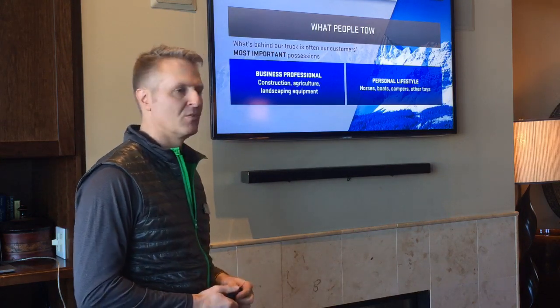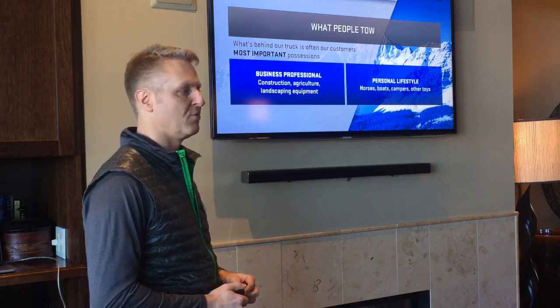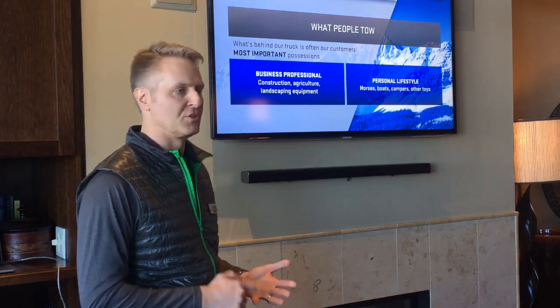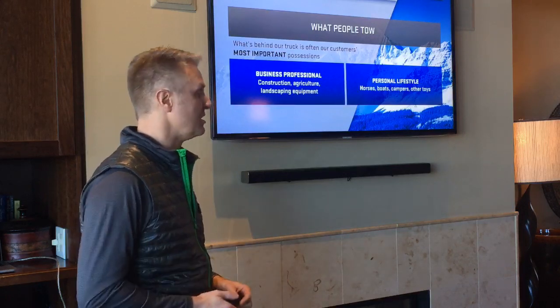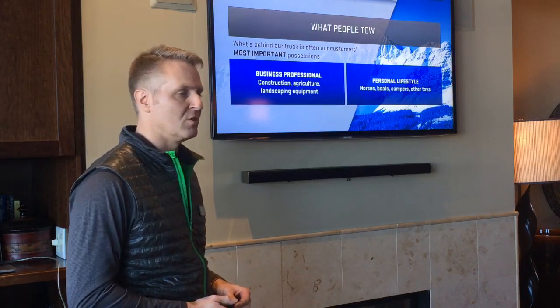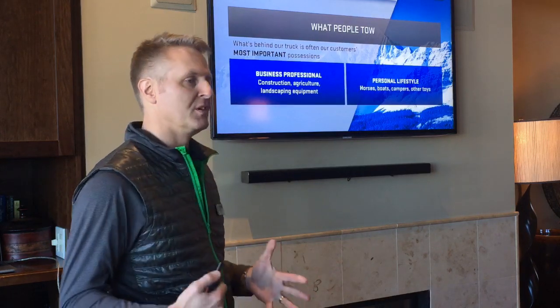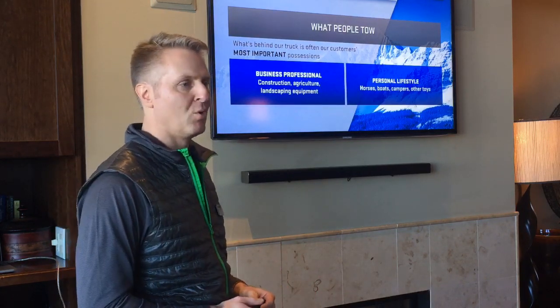Many small business owners, medium business owners actually buy Denali's for both work and play, or it's their lifestyle that they're pursuing, whether it's towing a boat, a fifth wheel like you'll see today, or a trailer with some snowmobiles or snowcats, something like that on the back. They're all about pulling something behind them that is exceptionally important and valuable to them.